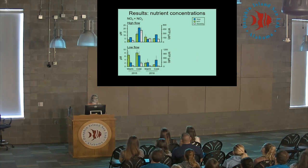And now transitioning into results, so I'm going to show you some of our indicator concentration results first. This is showing nitrate-nitrite concentrations in the high-flow and low-flow subsystem. On our primary y-axis, we have our receiving site concentrations indicated in gray and our river concentrations in blue. On the secondary y-axis are the wastewater treatment plant nutrient concentrations. And data are separated by season and year on the x-axis.